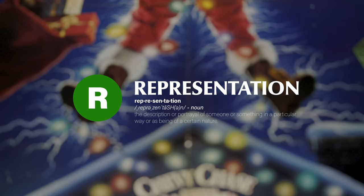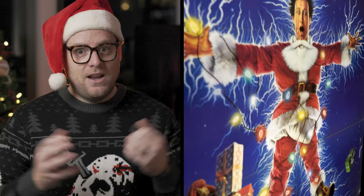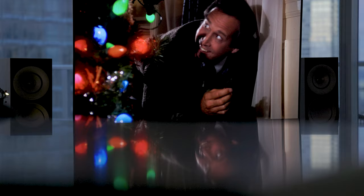R is for representation. Does it represent the film very well? Does it match the look and feel and the ideas it's presenting? Is there a sense of story? There's certainly a huge sense of story here, but ironically, it's depicting something that never actually takes place in the film. Clark never gets electrocuted.